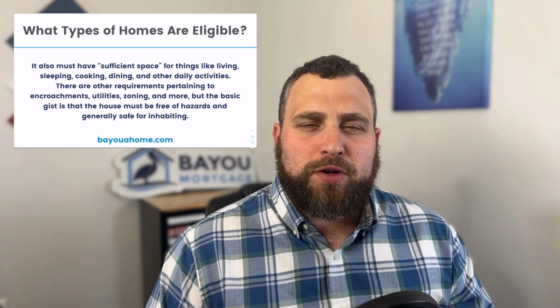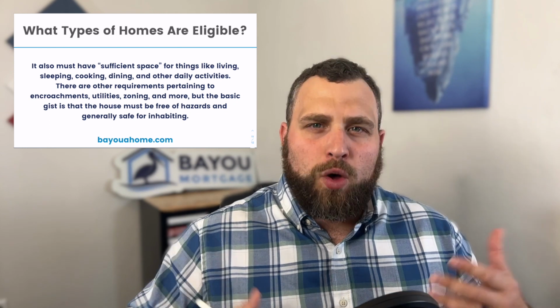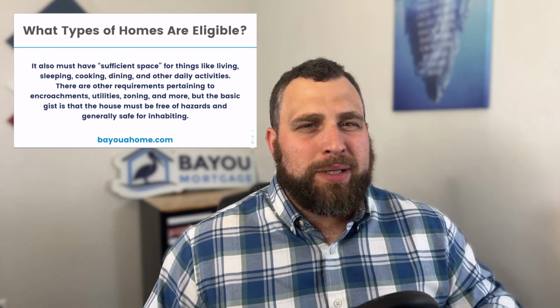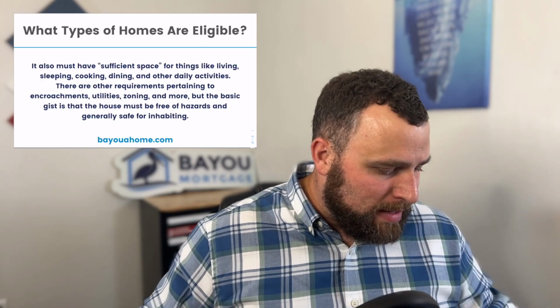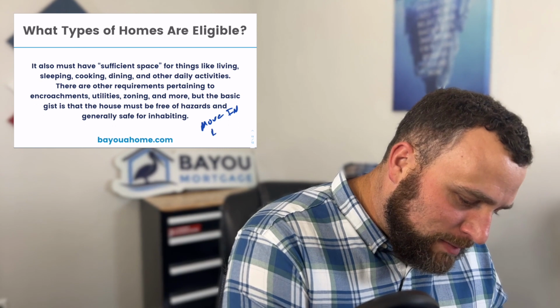So if there's another criticism of VA loans, it's that the appraisals can be kind of tough. And the only reason that the appraisals are viewed as tough is because they require the home to be in good condition. But these are the same standards followed by FHA and USDA. Pretty much all government loans are following these same guidelines. The house, basically, if you want to understand it best, needs to be move-in ready, right? It needs to be move-in ready.